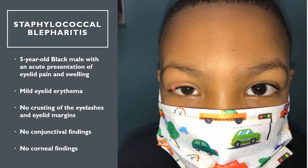You got a little bit of redness. You got a light-skinned black kid, but you can still see it's red right there. There's no crusting. There's no other stuff. This is what he looked like. I put some fluorescein in. He looked fine. Just got his lids infected. If you touch it, he says, don't touch it.